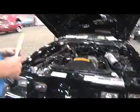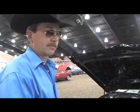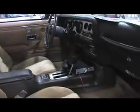I found an upholstery shop over by Kewanee, Illinois. This fellow was very good at finding the original material for the seats, just as it was back in 1981, and I'm totally pleased with the job he did on it.